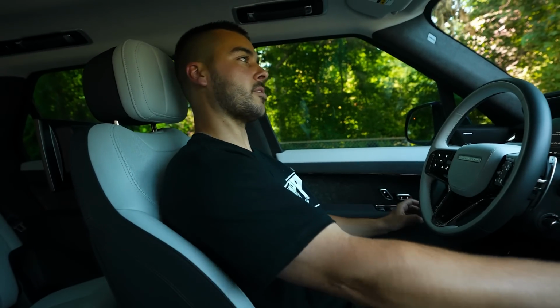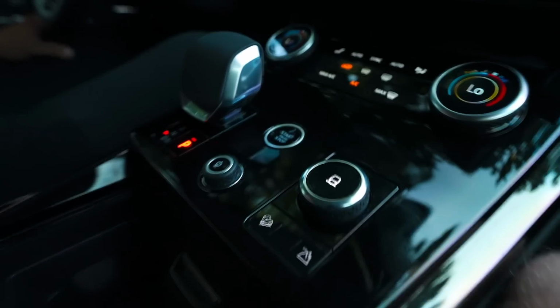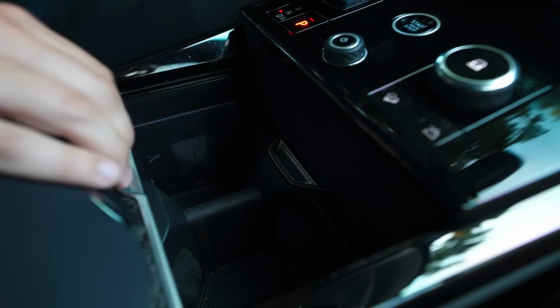It's very convenient that you could be on the go and you just know, oh, I pushed down for my seats. I know where to twist it, but nonetheless, pretty nice. Both sides you have that. You have your start-stop button right here in the middle. Again, 2 cup holders that get revealed.